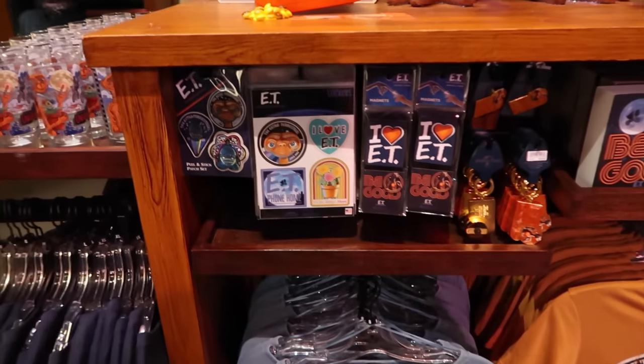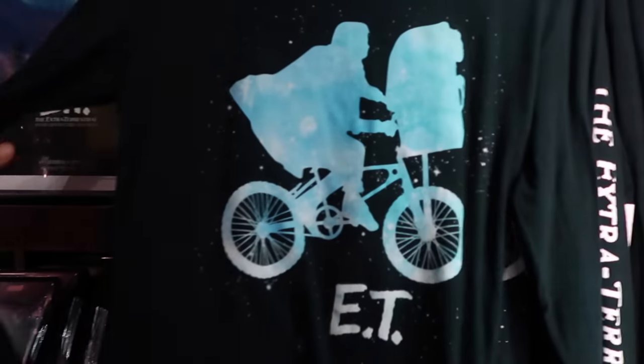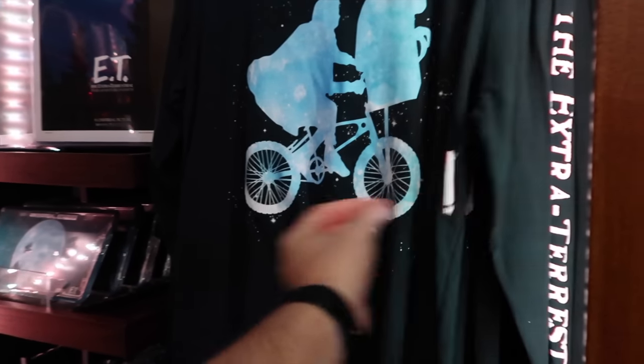Making your way around, you can see lots of magnets and keychains and mugs. Love them all. They're all so good. Now, of course, this is like the classic look to E.T. If there was one shirt here, it'd be this one. It's a long sleeve one though. So in Florida, sometimes you don't have the opportunity to wear as many long sleeve shirts.